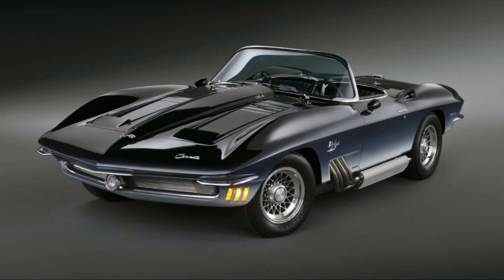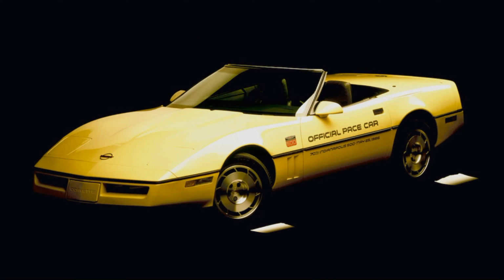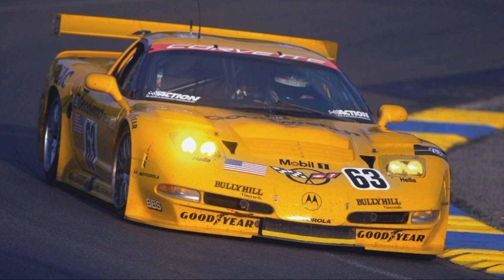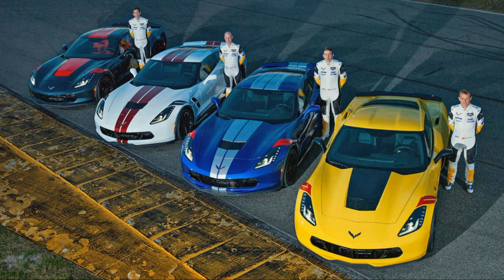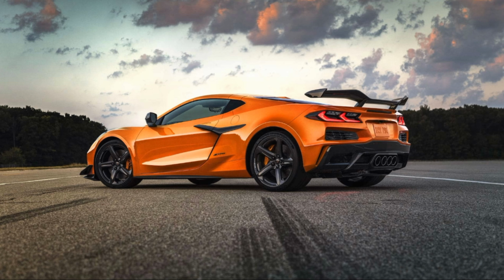The Chevy Corvette is a legend in the automotive world, with 8 generations spanning over 7 decades, from the original C1 in 1953 through to the new current mid-engine C8. The Corvette has continued to evolve.